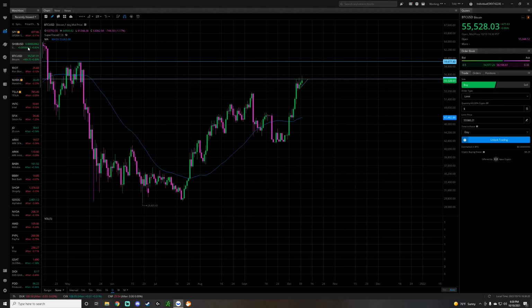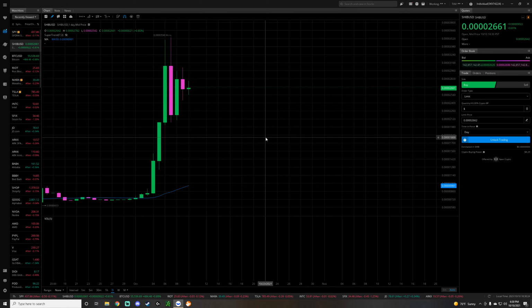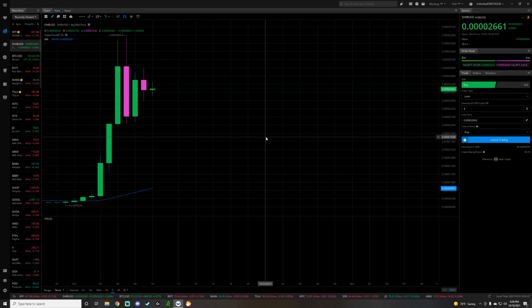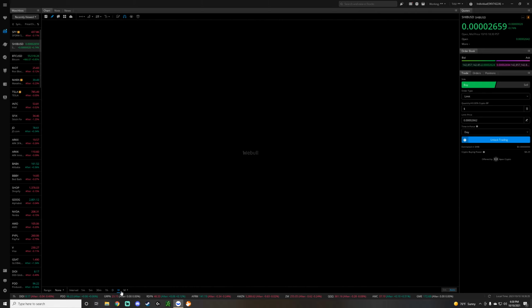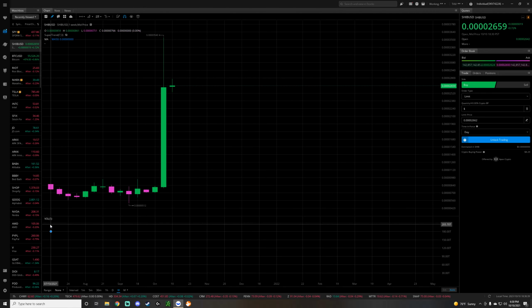But yeah, so now we're going to look at Shiba Inu. So Shiba Inu is an interesting one. I'm not too familiar with how this got so much hype. I think it's just because it was so cheap, and it's relatively new. It's not a stock, I'm sorry, it's a crypto. Let's see how new it is, actually. Yeah, it just started in July. So everybody was buying it just because it was extremely cheap, and now it's run up.